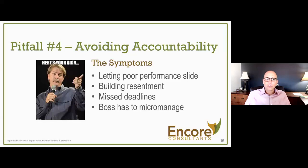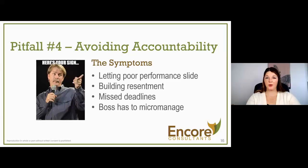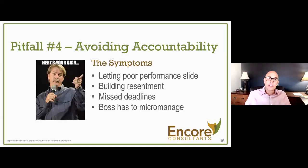Unfortunately, it takes time, and sometimes it takes multiple meetings. But some people will not commit, and you might as well find that out, right? Same way with accountability. We can't force that. We can only make it as easy as possible.